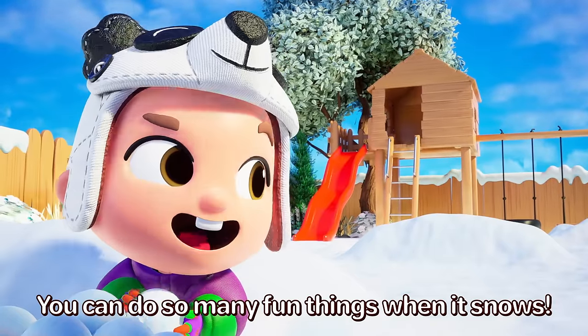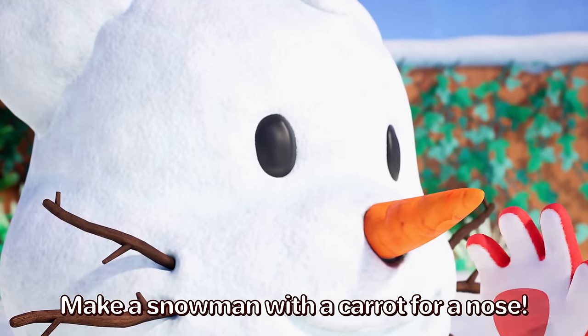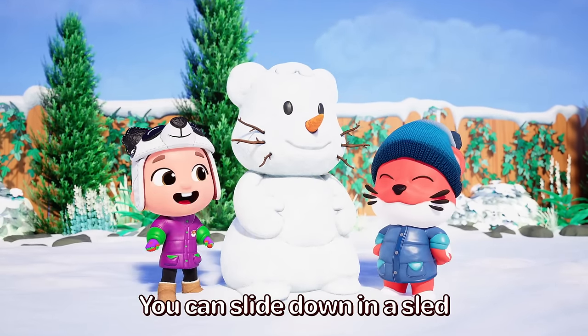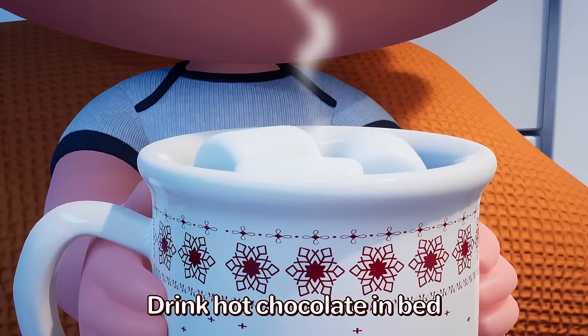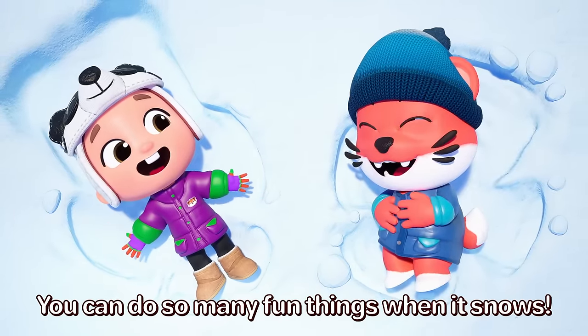You can do so many fun things when it snows. Make a snowman with a carrot for a nose. You can slide down in a sled, drink hot chocolate in bed. You can do so many fun things when it snows.